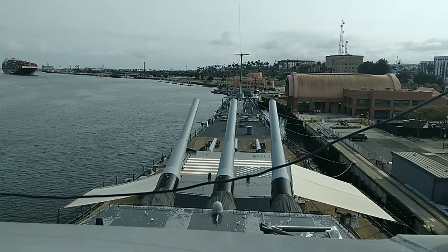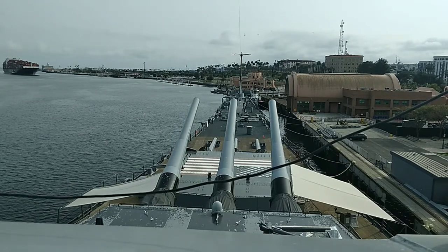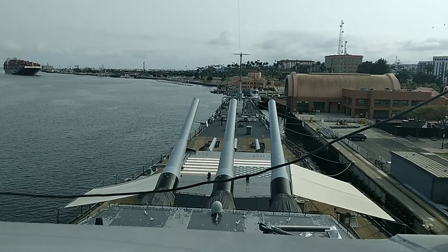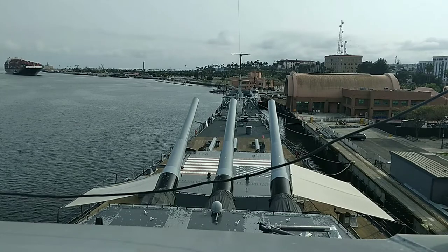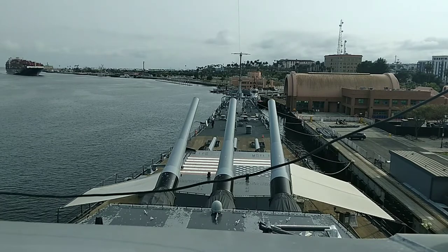Okay, I talked about the defensive weapon systems aboard a battleship. Now let's talk about the offensive weapons. There they are, the 16-inch guns. The main battery of the Iowa-class battleships are the 16-inch guns. And I'm pointing my cell phone camera right at them.